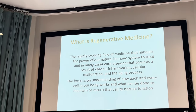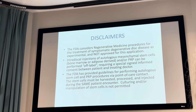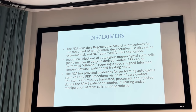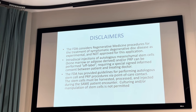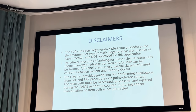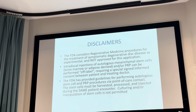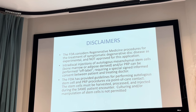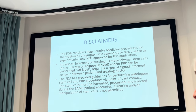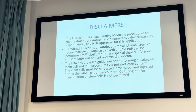So regenerative medicine is a rapidly evolving field that harvests the power of the natural immune system to treat a lot of these problems. And disclaimer, none of this yet is approved by the FDA for musculoskeletal problems, but PRP and bone marrow stem cells are approved for plastic surgery. So the plastic surgeons got to jump on us, but it's all politics. Because if I can treat your arthritis in your knee with your own stem cells and your own platelets and the pain goes away and you're back on the golf course, you always ask yourself, if this works, who stands to lose?